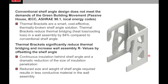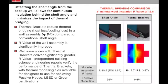We'll talk about those numbers in just a sec. Thermal brackets significantly reduce R value losses by offsetting the shelf angle. And again, we'll talk about that and how this is different from a linear thermal bridge to just a punctual location. These numbers can be referenced in the Morrison-Hershfield study, if you're interested. If you're familiar with Morrison-Hershfield, it's another Canadian thermal modeling company. They do a lot of building physics analysis. They're very influential in the ASHRAE codes. They're part of the committee that defines what the insulation thicknesses are for buildings.